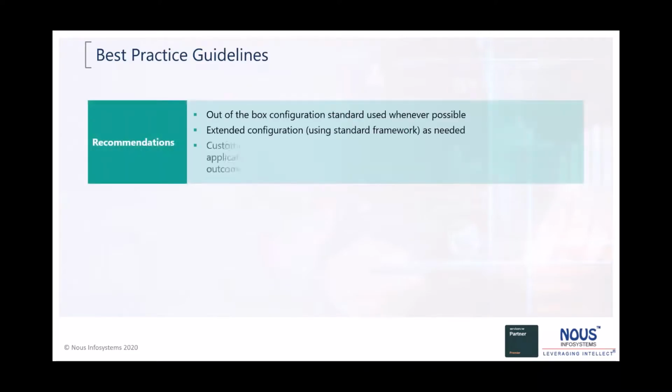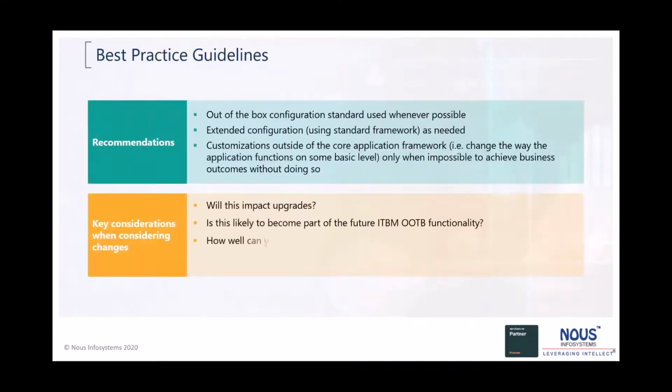Some of the best practice guidelines that I would like to share with all of you is try and stay out of box configurations wherever possible. You really have a lot of capabilities which are already provided by ServiceNow. For majority of the customers, that stays put. There are certain percentage of customers that do end up configuring to their needs, but try and keep as much as possible with out of box.